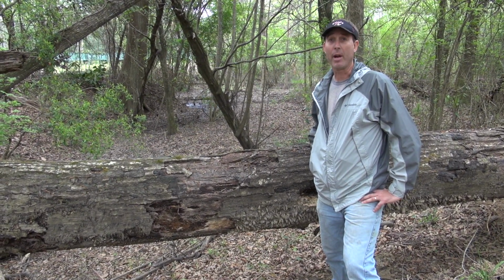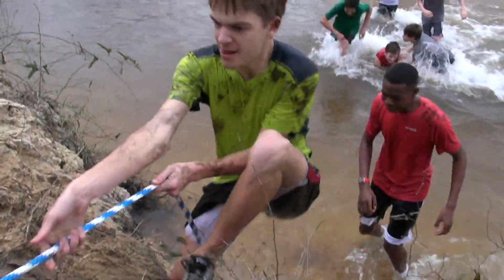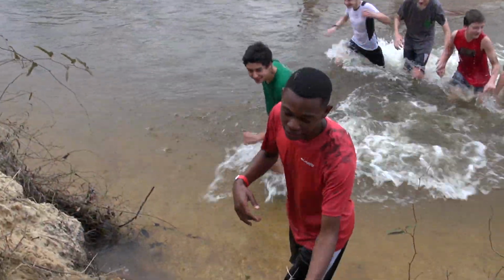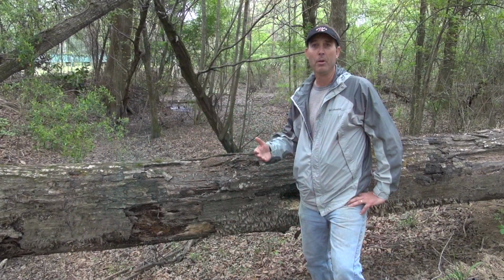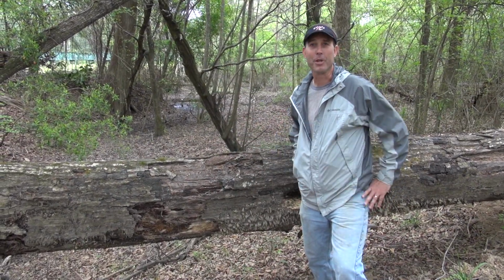This race is for everyone. It is a family-friendly event, and it's going to be a great event. You can take as many laps on this as you want to. If the first lap is a warm-up for you, we'll cheer you on as you go through. So you can run as many laps as you want.